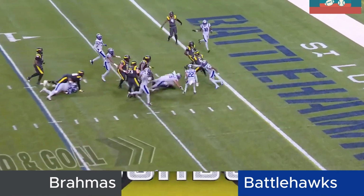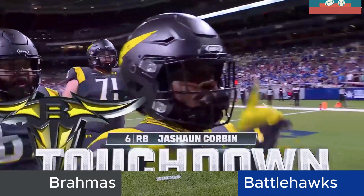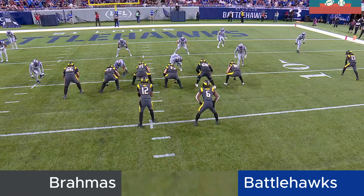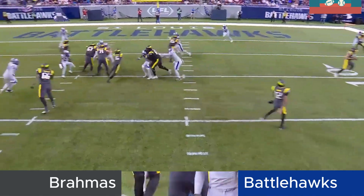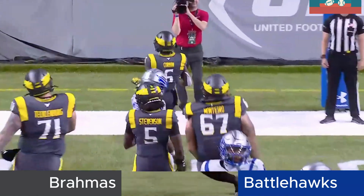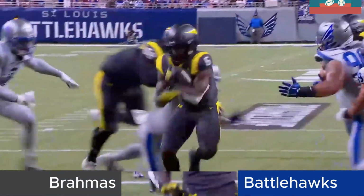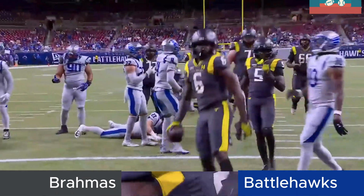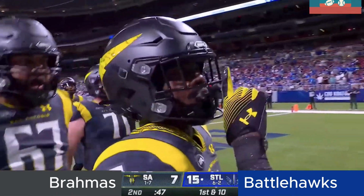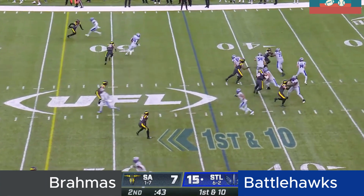Corbin cuts it back into the end zone for the touchdown. It's the crowd, but it'll keep them quiet for a little while. Well, what I love here is, look, there's only your defenders. Everybody else is outside. You either have ends outside or safeties outside. And so San Antonio just takes their 5 offensive linemen. They block right down the middle of the field. And I got to tell you, Corbin is running so hard and so effective right now. Outside of that fumble, he's been great.